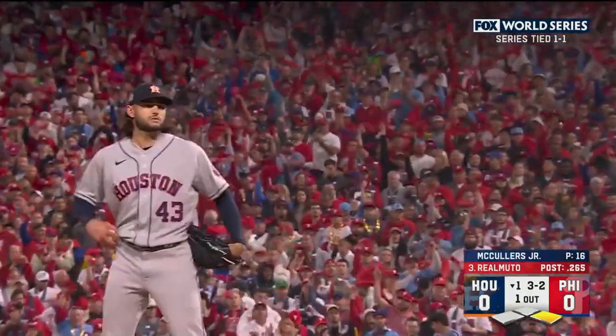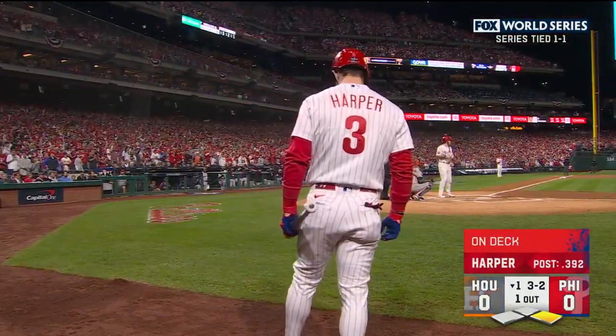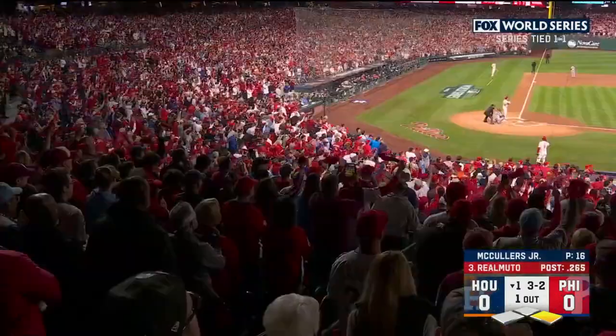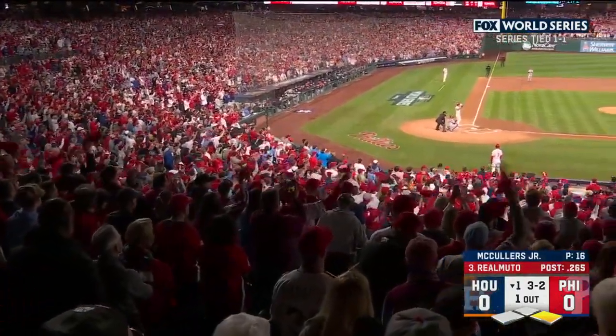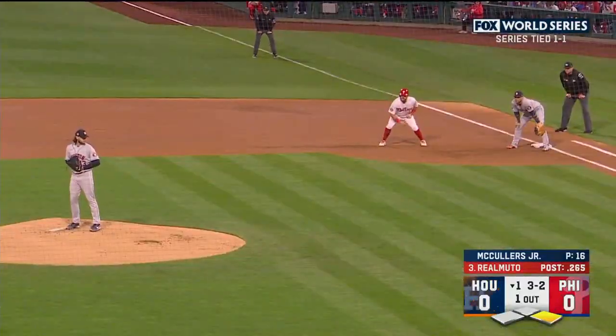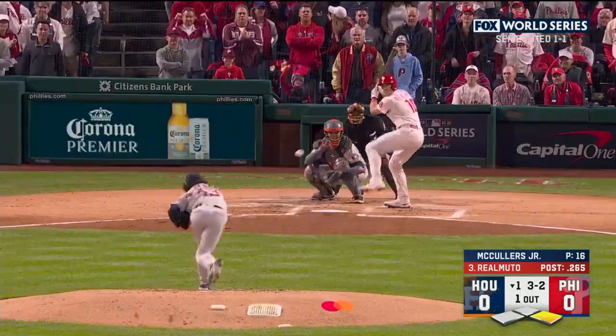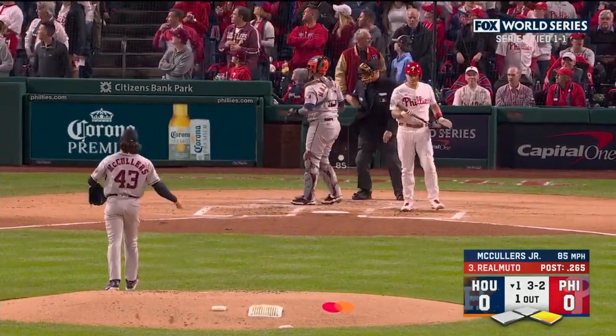Interesting to see if Rob Thomson trusts JT at the plate with Harper on deck. I don't think I would send Schwarber with Harper on deck. Schwarber can run pretty well for whatever that's worth. Got a decent lead. He's not running as Realmuto fouls it. We'll do it again.